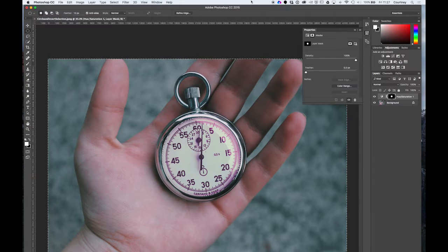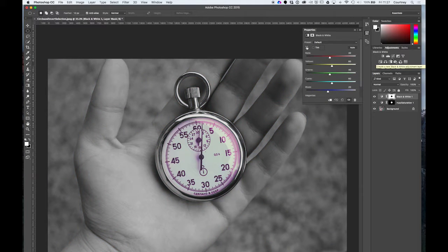Okay, so now I'm going to go ahead and add another adjustment layer on top of that. And this time I'm going to choose black and white, which is here on the second row, and go ahead and select that.